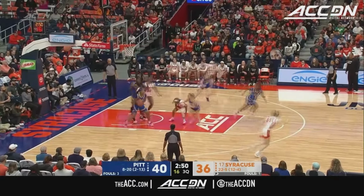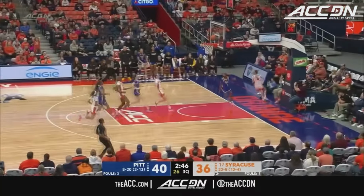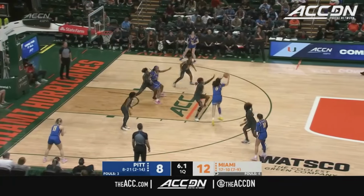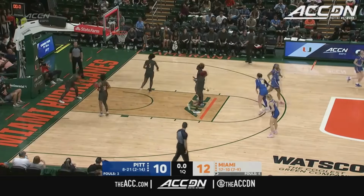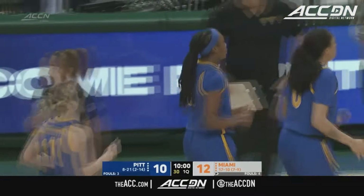Out of the timeout, first possession for Syracuse is a turnover. Woolley back on defense with Battle. The left hand layup somehow falls. King with a step through and scores. She had a lot of company and somehow found her way to the left side of the rim.